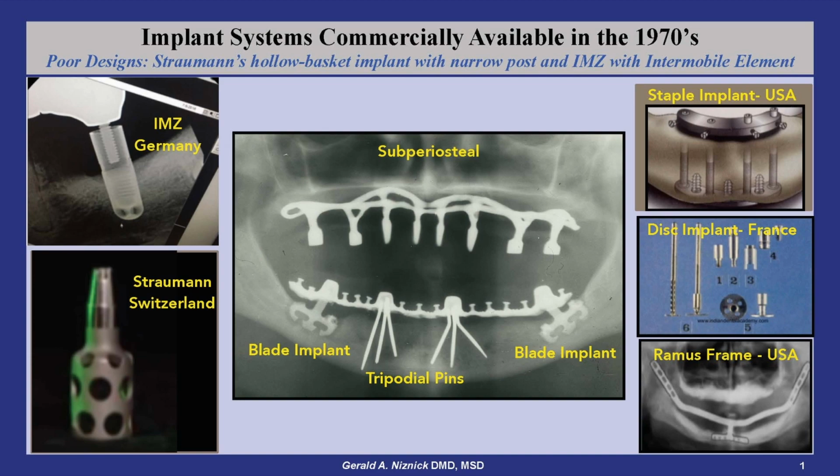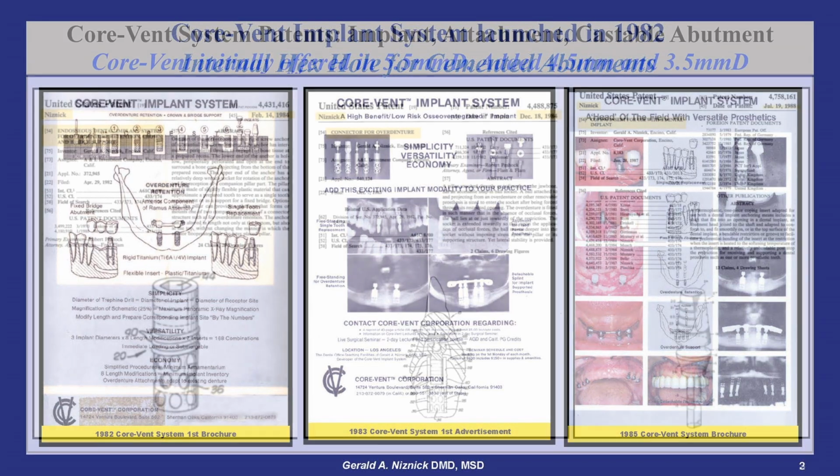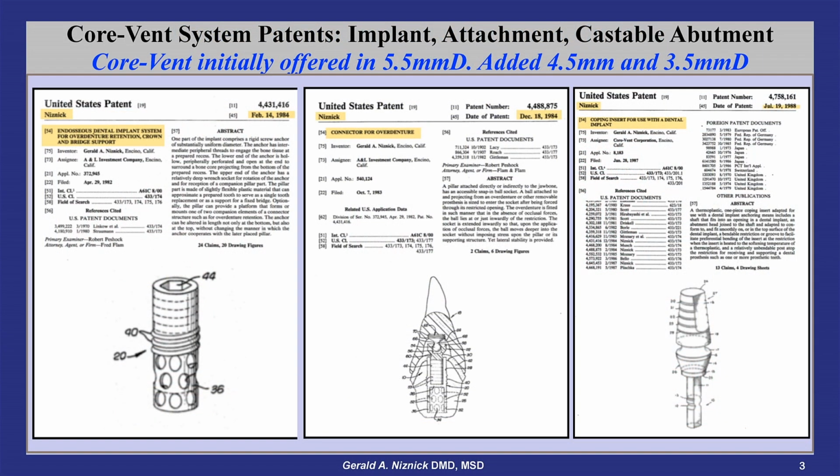Brånemark screw implants. I launched the Corvent hollow basket implant in 1982 with a hex hole in the top that accepted a variety of application-specific cemented abutments. This journal advertisement from 1983 shows cases of various clinical applications with the Corvent, and this 1984 brochure shows some of the same cases. Here is the Corvent patent, the Corvent attachment patent, and a patent on a castable abutment.